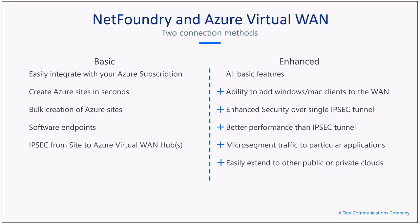Now, we can also build a dedicated overlay network for your connection into Azure. That overlay network will allow you to bring those individual clients in. So once again, software that you install on a particular Windows machine, Mac, or a particular IoT endpoint, have those connect over that overlay network. We'll do a few things around that overlay network to make it a little more secure than just a single IPsec tunnel. We'll go into a little more detail in just a minute.